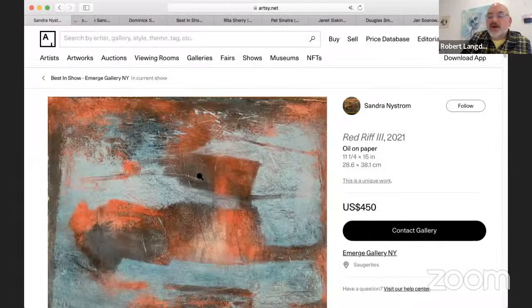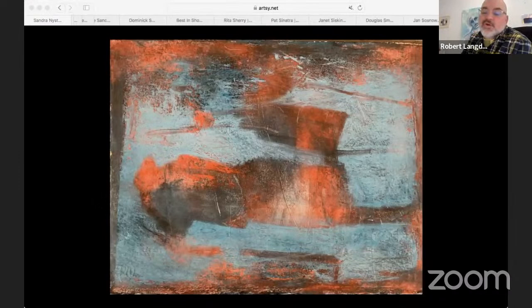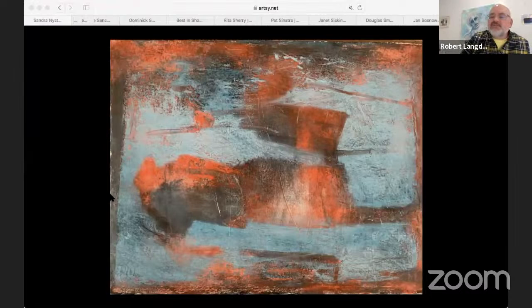Thank you. You too. Okay, next we've got Sandra Nystrom. This is called Red Rift 3. It is oil on paper, 11 and a quarter by 15. Sandra lives in Woodstock. This is a series, one of four, that was developed using four different red shades and their complementary shade of green. The inspiration for the composition was the change of seasons from summer to fall, reflected in the large body of water in the pond near her studio. And the challenge was to retain the spontaneity she felt as the winds increased. And I think that she met that challenge.